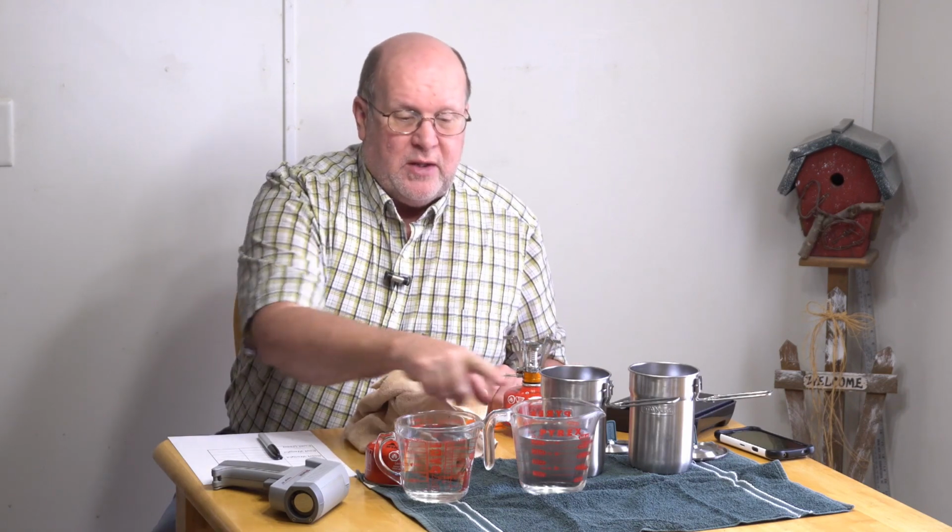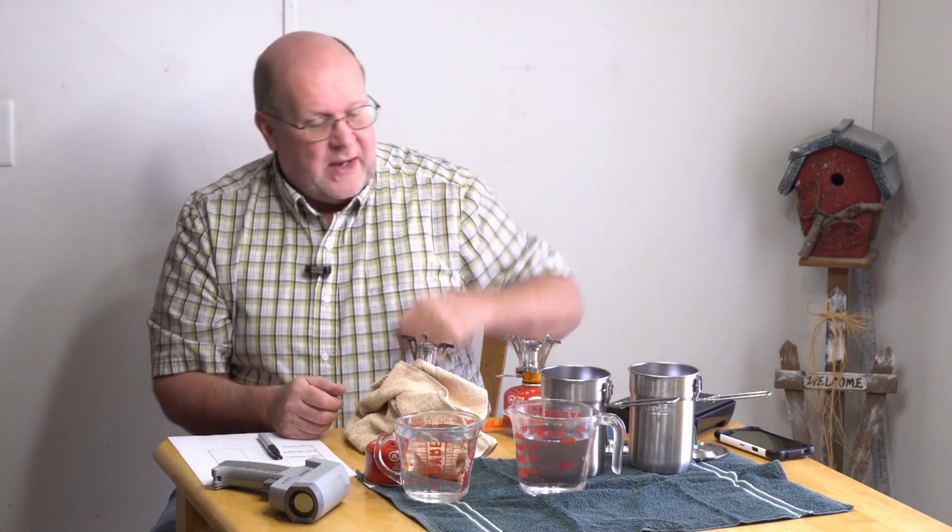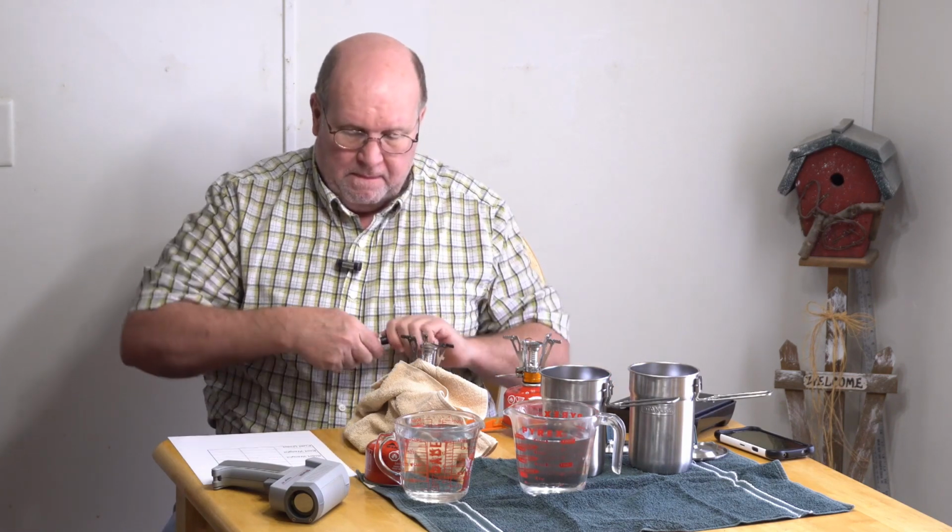Now, the only difference between these 2 cups is one is larger than the other. They still contain 2 cups, and you can see that there on the edge. Now, I guess I could turn this one around. There's the 2 cups on that side. So let's go ahead and weigh these, and we will get started.